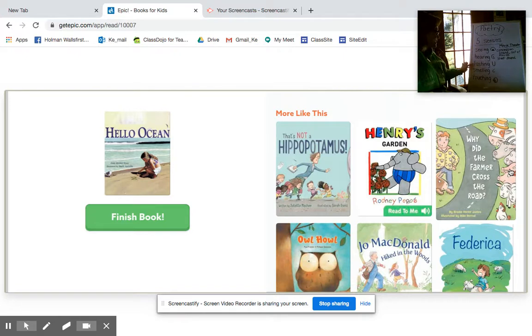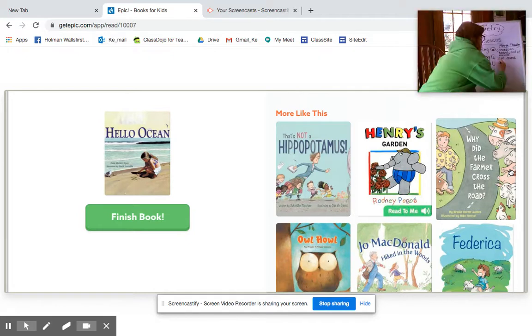What is something that you could taste at the movie theater? Think about that. They have usually popcorn and candy. So if I'm tasting, I know popcorn can be salty, buttery. Candy can be sweet.